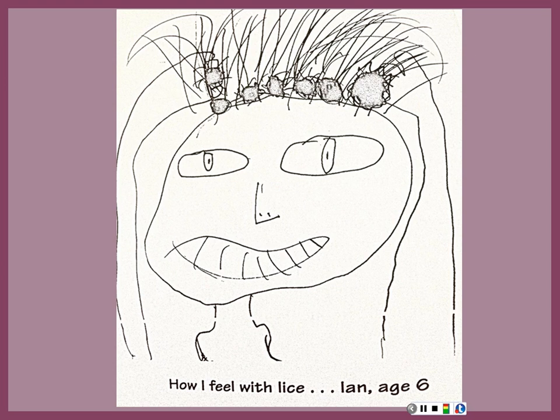This is a drawing from a six-year-old, how I feel with lice. And so what does this picture tell you? What does this face tell you? How does this kid feel? Is this kid happy? No. How would this affect their schoolwork? Distracted, itching, they're not paying attention. You know, they're miserable. They may be getting in trouble if the teacher doesn't realize that something's going on.